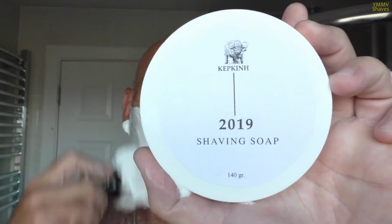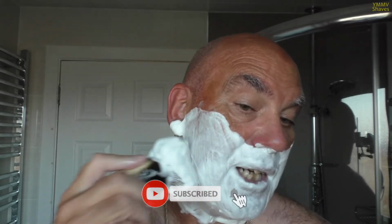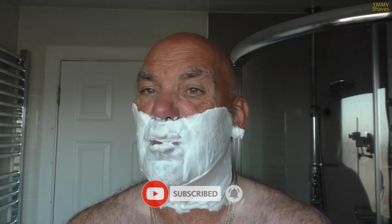So the soap for tonight is Kerkini 2019 limited edition buffalo milk and tallow from Greece. It's a lightly scented cologne type of scent. And we've lathered up with a Maseto 30mm finest badger.